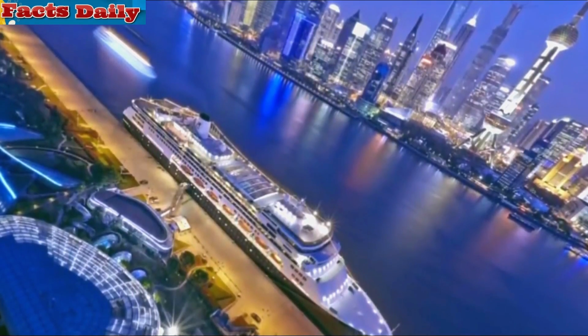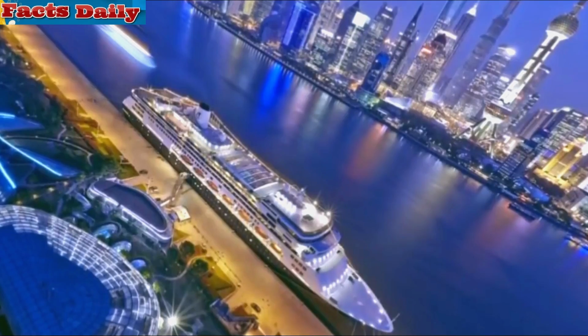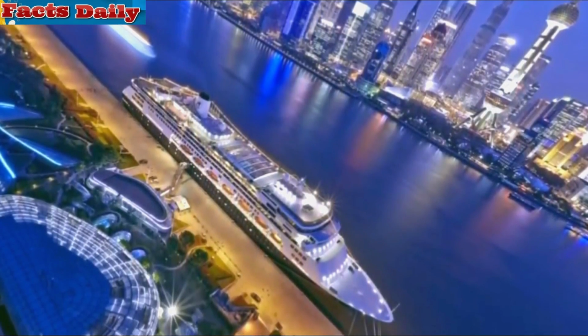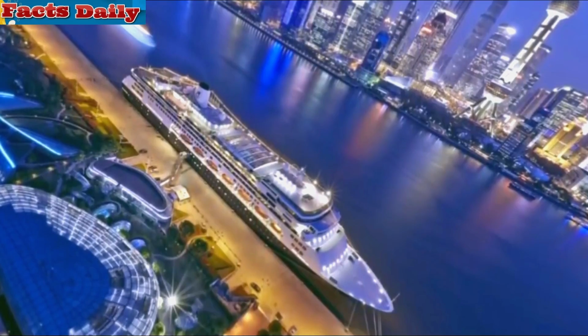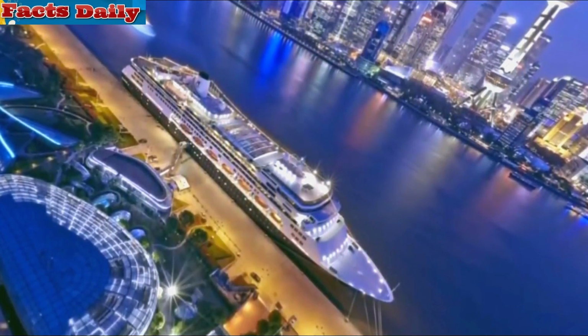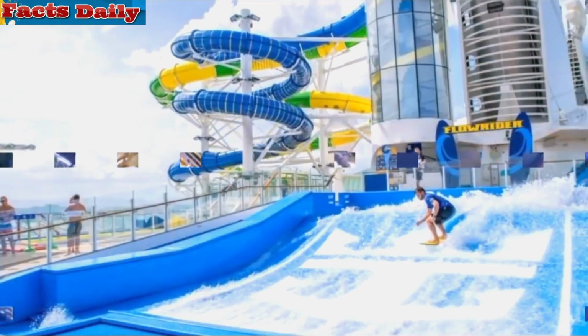Number 14. Mariner of the Seas. The MS Mariner of the Seas is the MS Navigator of the Seas sister ship. The only difference is that it was built in 2003 for more than $650 million. It has 1,557 double rooms with big double beds. The inside of the ship is mostly decorated with Clarissa Parrish's works of art.